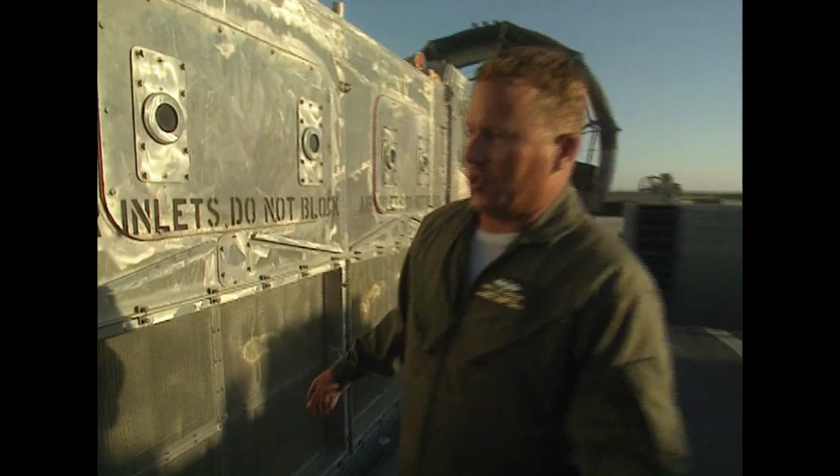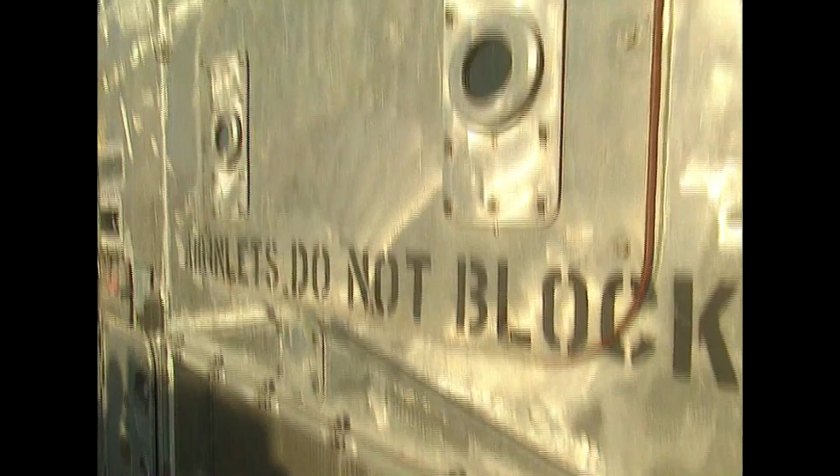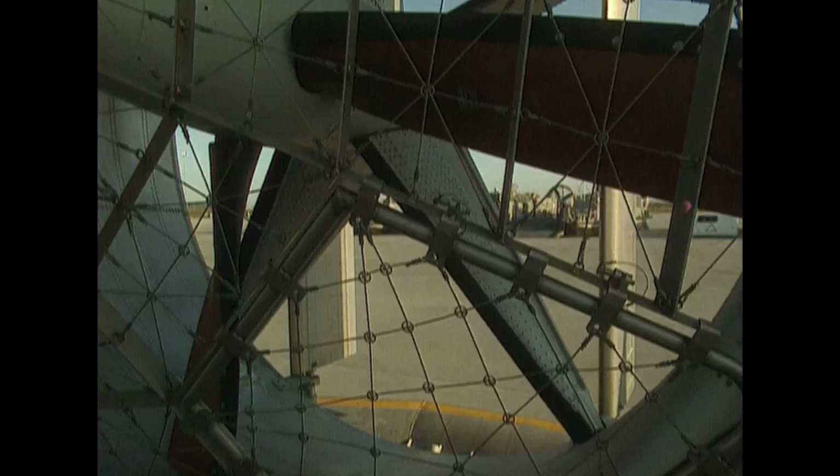The filtration is a lot like a helicopter. Marine gas turbines don't like dirty fuel and they don't like dirty air. So the filtration system is designed to take out everything under the sun.